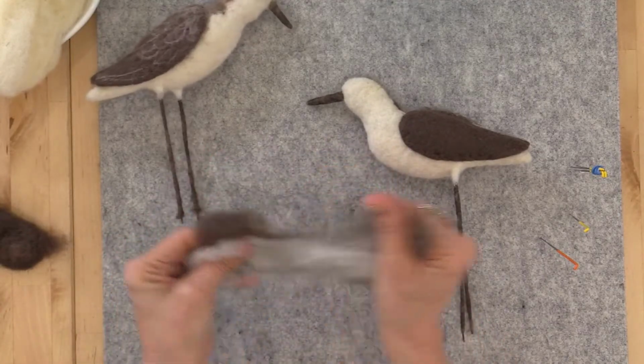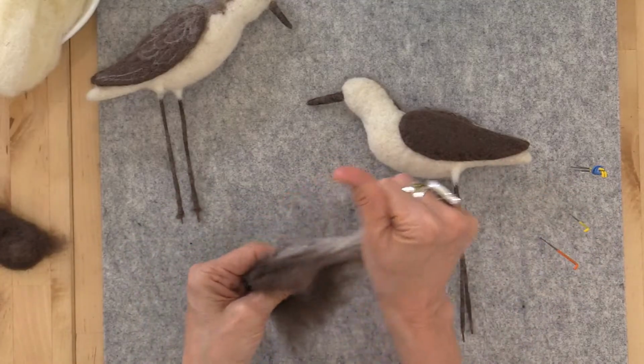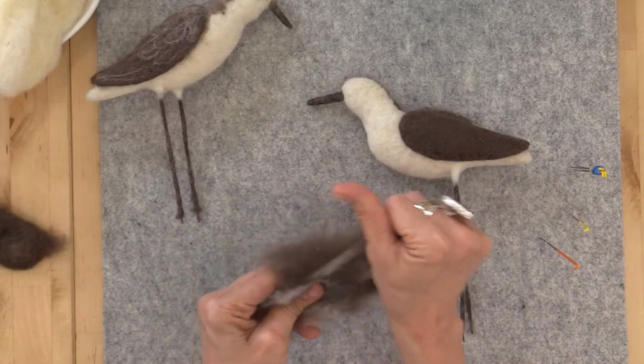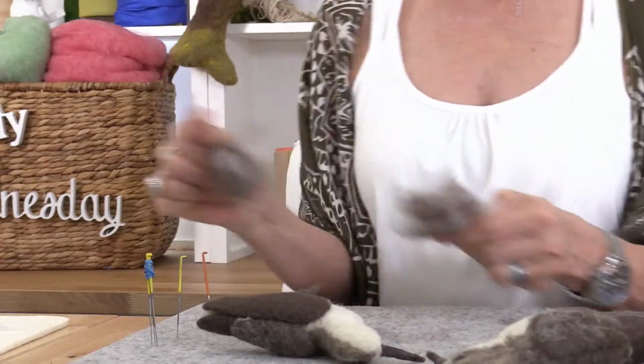And we're just going to stack and pull and stack and pull. This is how we blend. We want this to be kind of mottled, some white streaks in there, lightening the brown. And I'm just gonna keep blending this for the moment.